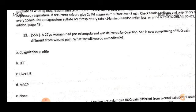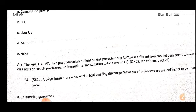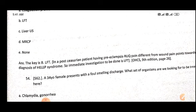A 27-year-old woman had pre-eclampsia and was delivered by cesarean section. She is now complaining of right upper quadrant pain, different from the wound pain. The initial investigation you do immediately is LFT, liver function test. Why? Because you are suspecting a case of HELLP syndrome. Let's discuss. Right upper quadrant pain, different from the wound, in a post-cesarean patient with pre-eclampsia points towards the diagnosis of HELLP syndrome. So the immediate investigation to be done is LFT.